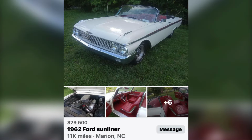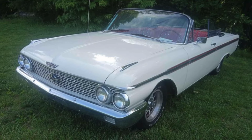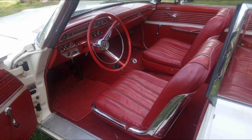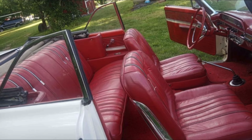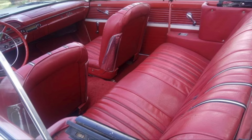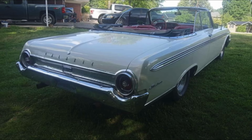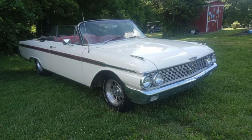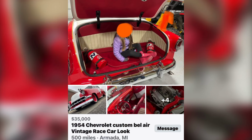$28,500. The next car is a 1962 Ford Sunliner from Marion, North Carolina. They're asking $29,500. Our next classic is a 1954 Chevrolet Bel Air from Ramada, Michigan for $35,000.